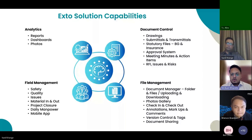Coming to the second area, document control, which is the most fundamental part of any construction activity that is happening, where there are a number of drawings, there are submittals, there are transmittals, there might be statutory files, issues, RFIs. So to track and maintain all this, a PMIS helps, and Exto as a PMIS helps in categorizing this into various modules to communicate across different departments, to maintain records in a single platform.